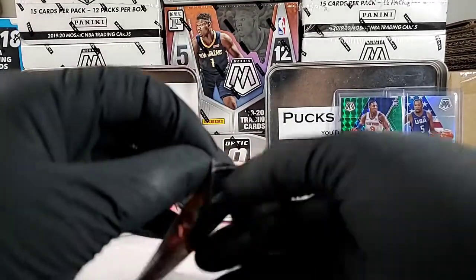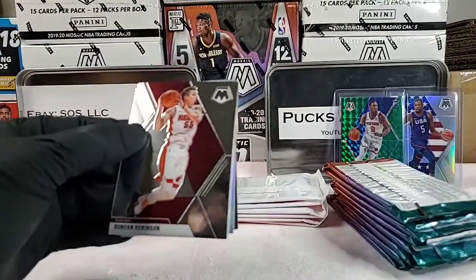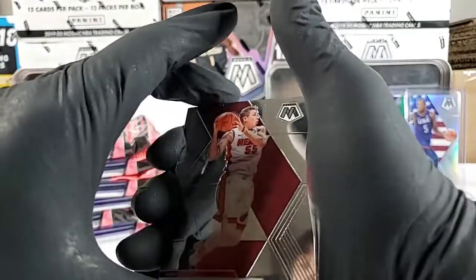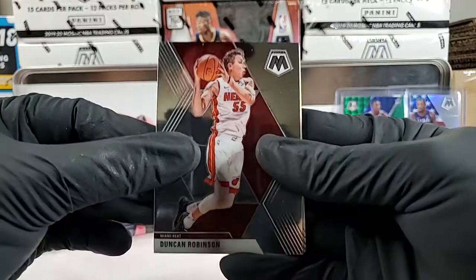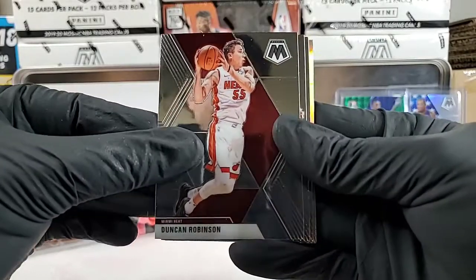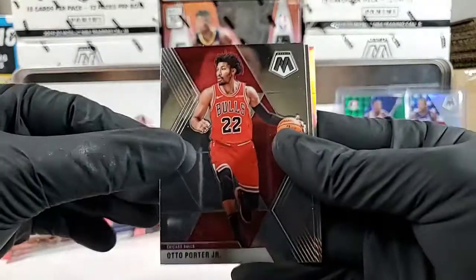Nice rookie for Anil. Duncan Robinson going to start us off, and it looks like we do have our second silver prism of the night coming up in this pack. So Duncan, Otto Porter Jr. for the Chicago Bulls.